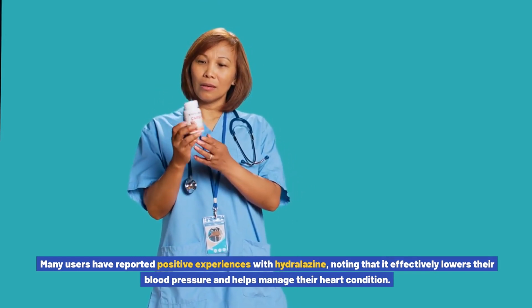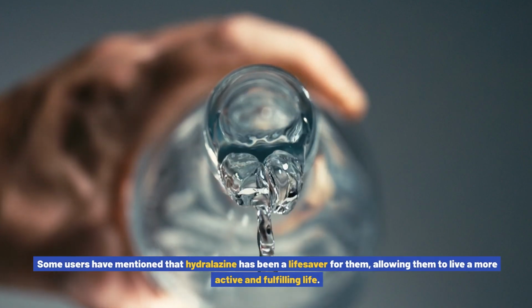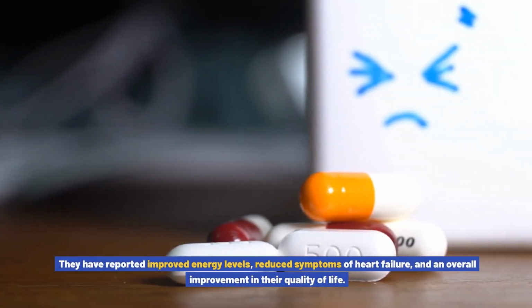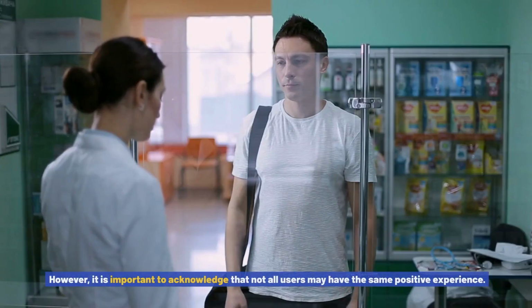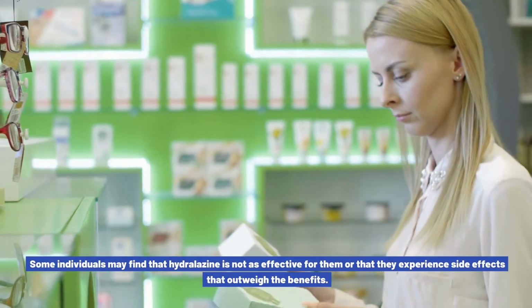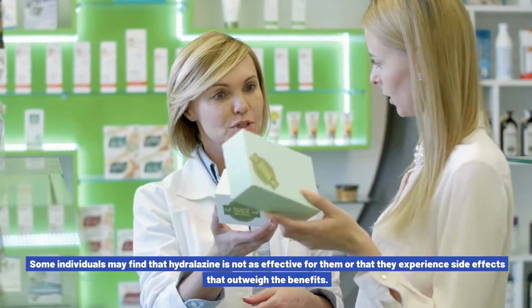Some users have mentioned that hydralazine has been a lifesaver for them, allowing them to live a more active and fulfilling life. They have reported improved energy levels, reduced symptoms of heart failure, and an overall improvement in their quality of life. However, it is important to acknowledge that not all users may have the same positive experience. Some individuals may find that hydralazine is not as effective for them or that they experience side effects that outweigh the benefits.